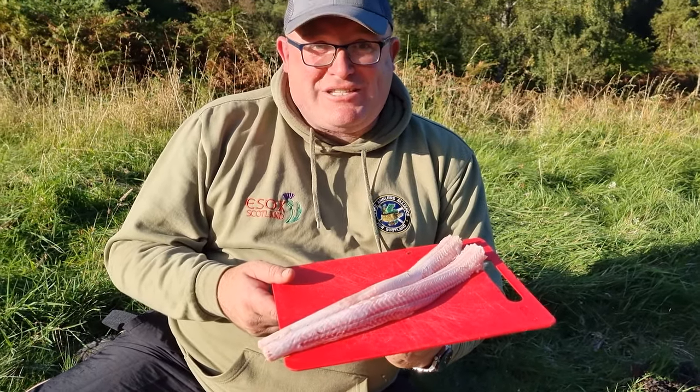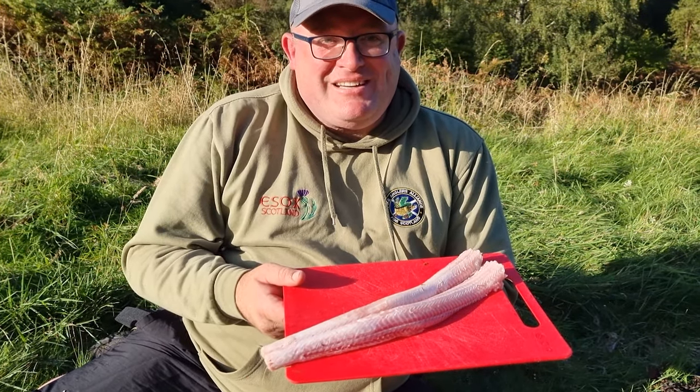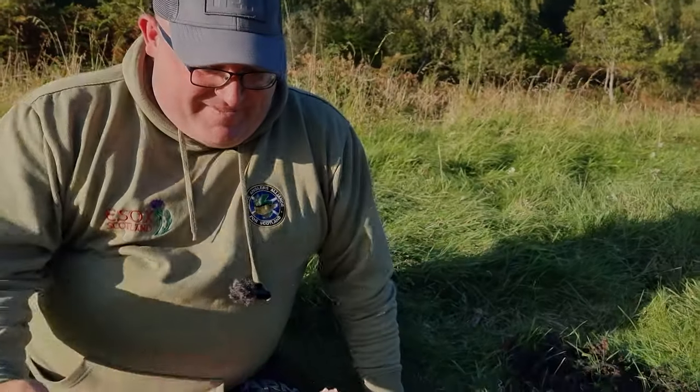We are short on time, the sun is going down rapid. We've got about an hour of good light left, so we're kind of rushing through this. And the midges are a pain in the arse. Right, let's get on with it.